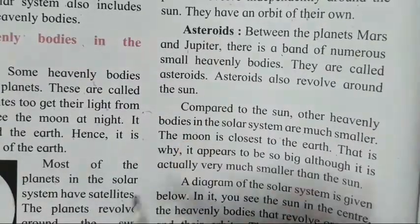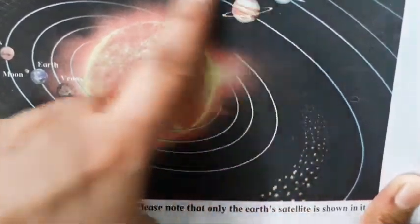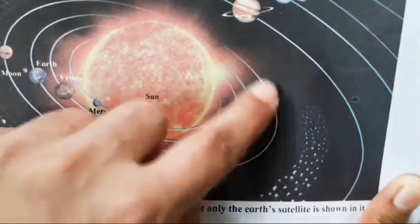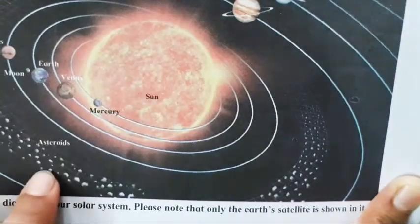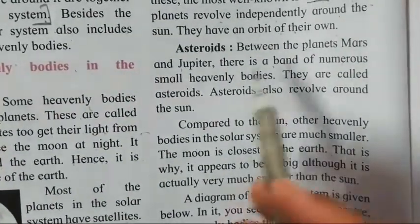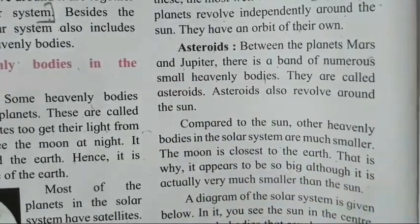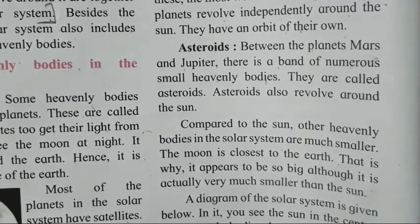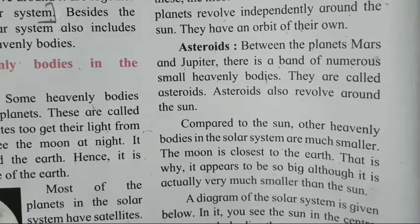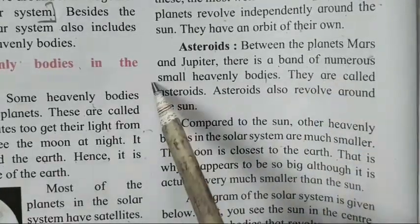Next is asteroids. Asteroids, as I showed you all, what are asteroids? These are the white things that are revolving around the sun between the orbits. Between these two orbits, some heavenly bodies might be rotating. So these are known as asteroids. Between the planets Mars and Jupiter, there is a band of numerous small heavenly bodies. You all can check the diagram. Similarly, you will find there are innumerable heavenly bodies floating between Mars and Jupiter, and it is known as a band of numerous small heavenly bodies.